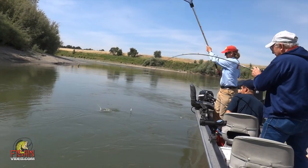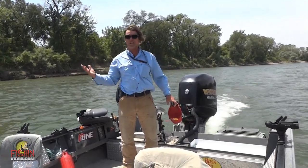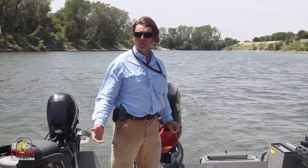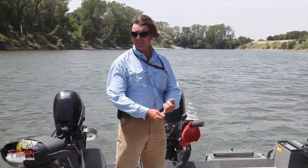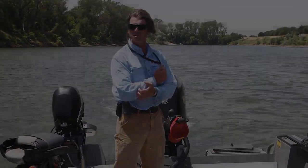So all in all, any day you can get out is great, number one. Any day you can catch a limit, number two, is even better. Any day you can beat the conditions in a heavy wind, especially a south wind, and still catch plenty of fish. We got lots of snags that we thought were big fish, but they weren't. But overall, it turned out pretty good.